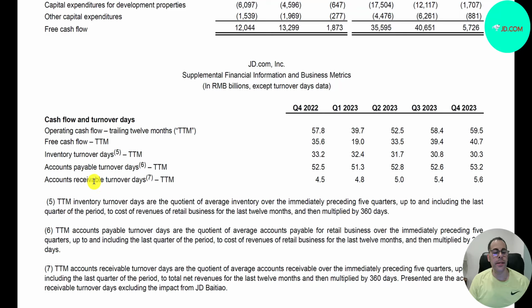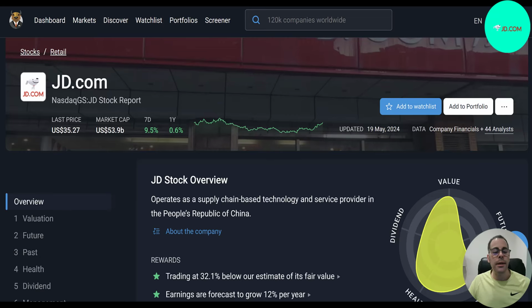Then you have accounts receivables turnover. All these numbers are in days. That's revenue over accounts receivables. Usually the higher the better for this. It's the number of times receivables are converted to cash in an accounting period. So when it's really high, it indicates your customers are paying their debts on time. If it gets really low, that could indicate your customers aren't paying their debts, and you probably shouldn't extend them credit. Let's look at them on Simply Wall Street.